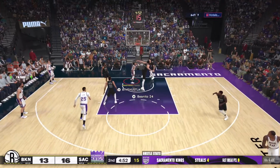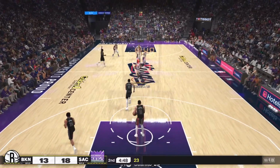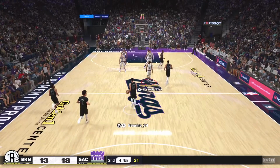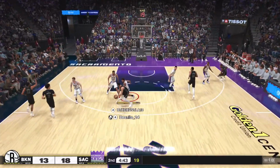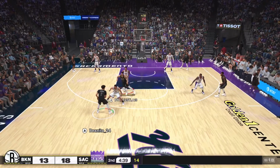Here's Monk. His second shot goes in, off to a good start, 2 for 2. And you could see it in his eyes there. Monk was determined to get to the basket there. And even with the contact, stays focused enough to convert the shot.